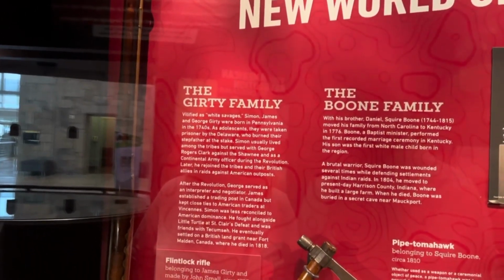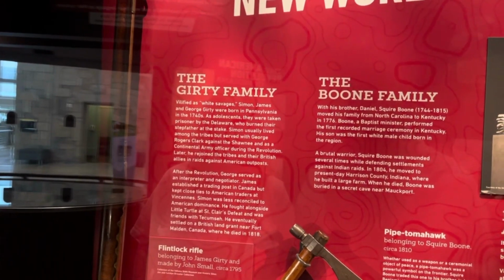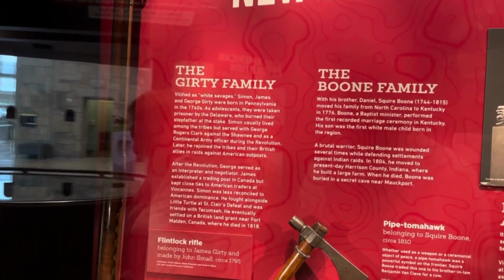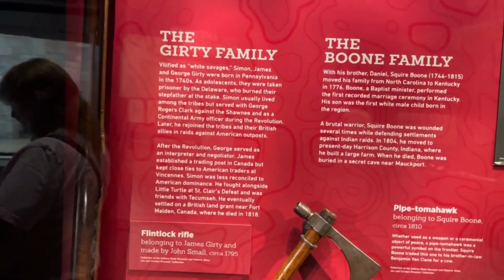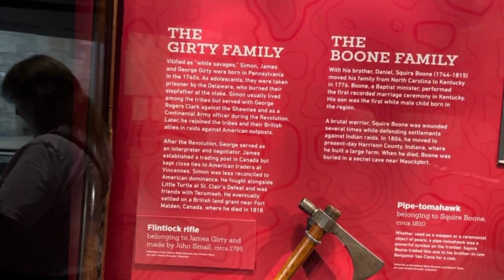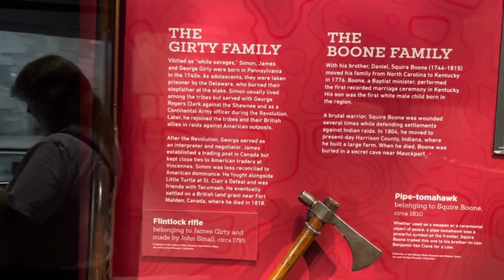After the Revolution, George served as an interpreter and negotiator. James established a trading post in Canada, but kept close ties to American traders at Vincennes. Simon was less reconciled to American dominance. He fought alongside Little Turtle at St. Clair's defeat and was friends with Tecumseh. He eventually settled on a British land grant near Fort Malden, Canada, where he died in 1818.